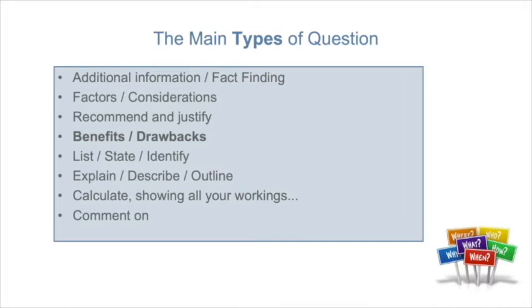Then onto another guaranteed question style, benefits and drawbacks, or advantages and disadvantages. Normally they ask for an equal amount of both, and in the question it will specifically tell you that. So for example, 4 advantages and 4 disadvantages, and then you get 8 marks for that.